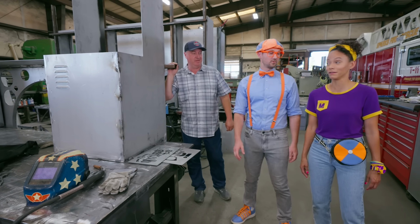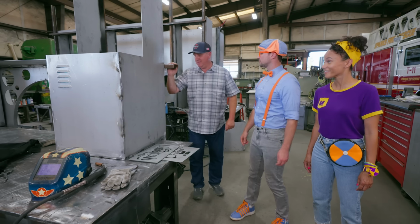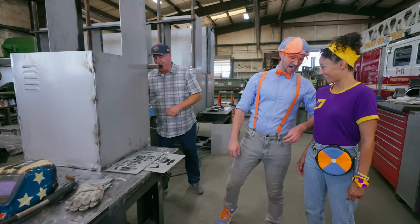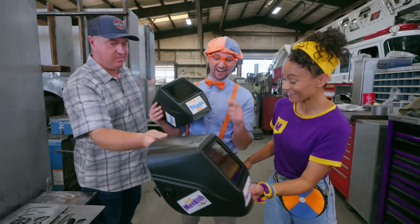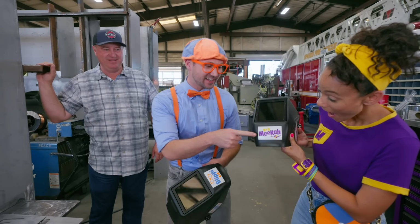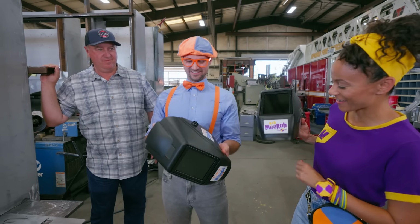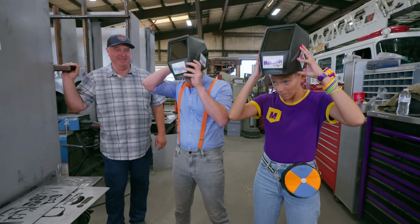Oh. Wow. Well, if someone's going to be welding, do we get those really cool looking helmets? Yep, we have a helmet for each of you here. Oh, awesome. Whoa, cool! Hey, look! Blippi, that's your name! Yeah! Hey, wait a second! And your name on yours! So awesome! Thank you! Ooh, maybe we should try it on. Oh, yeah, let's see if they fit.